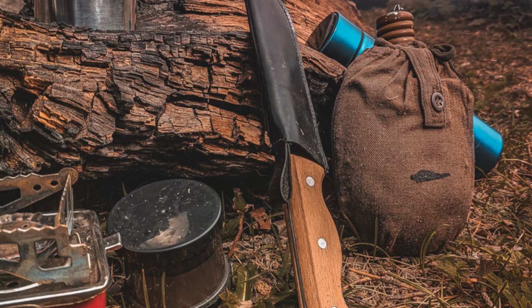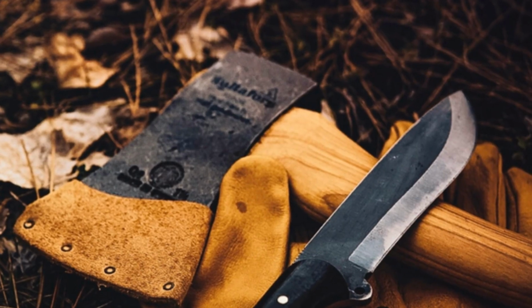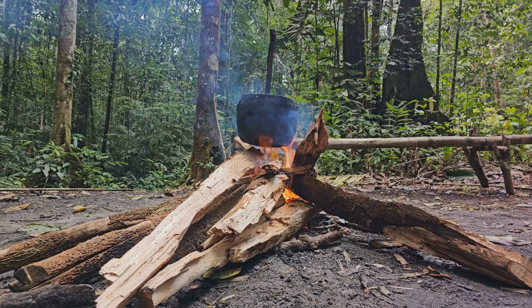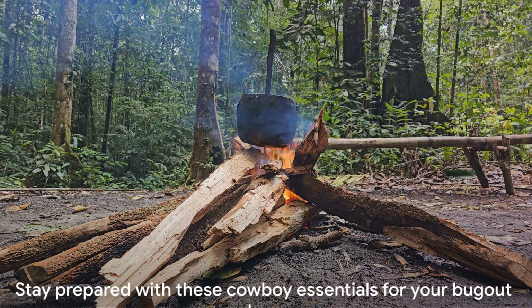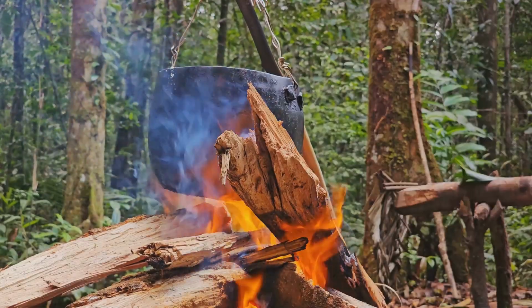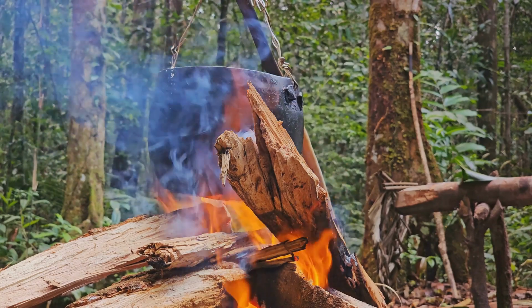Remember, a sturdy knife, a reliable firearm, and a well-stocked canteen can make all the difference when you're out in the wilderness. A bedroll, cooking gear, and durable clothing items like a wide-brimmed hat and bandana can offer comfort and protection against harsh elements. And let's not forget the importance of carrying non-perishable food supplies and fire-starting tools like flint and steel. So, whether you're planning a hiking trip or preparing for an unforeseen emergency, these cowboy essentials might just be what you need in your bug-out bag.